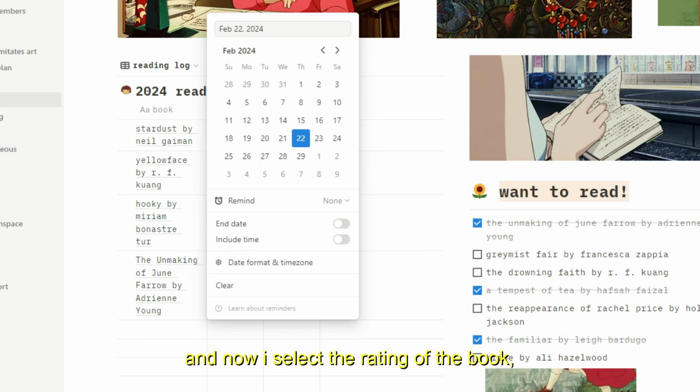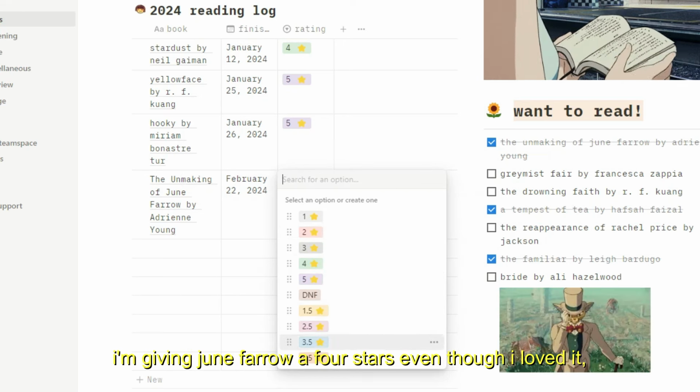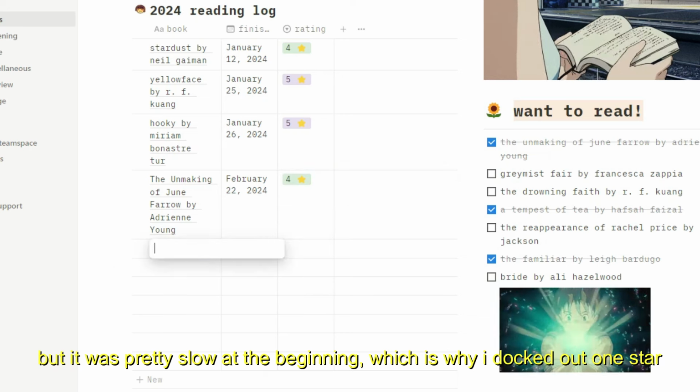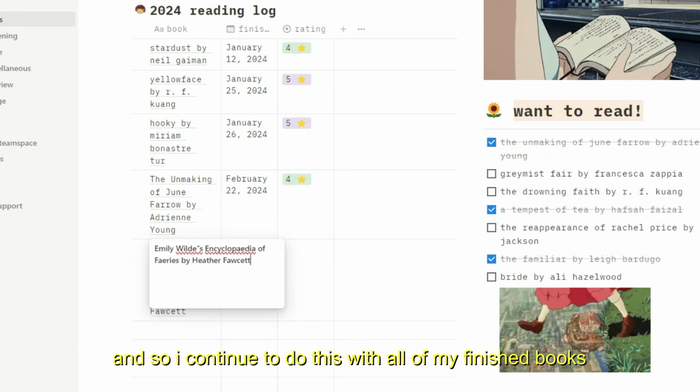And now I select the rating of the book, which you can populate by typing it out and clicking enter. I'm giving June Farrow a 4 stars, even though I loved it, but it was pretty slow at the beginning, which is why I docked out 1 star. And so I continue to do this with all of my finished books.